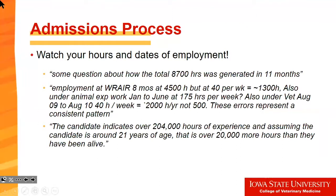So we're going to move on to letters of evaluation or recommendation. Any other questions about experience?